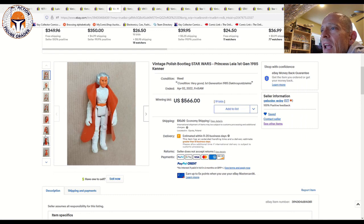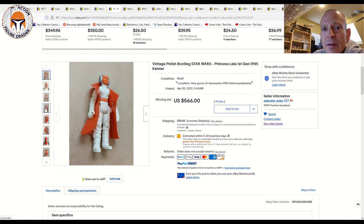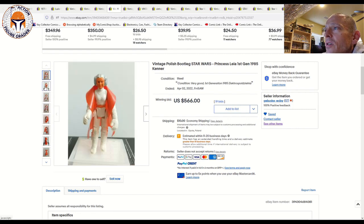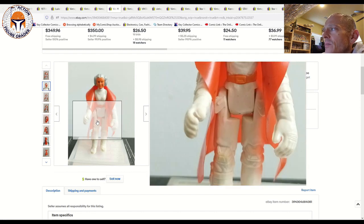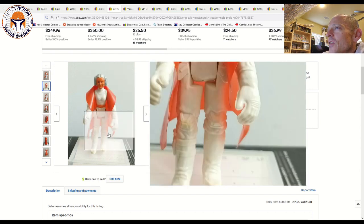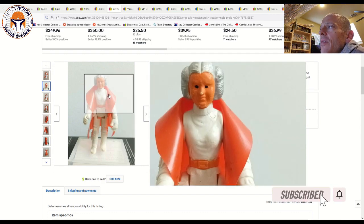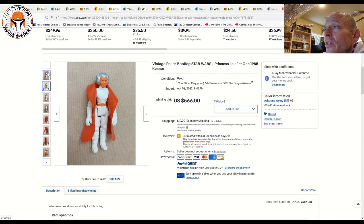She looks like Tammy down in Boca Raton who has been spending too much time in the tanning bed. But these Leia figures, especially with the silver hair, tend to be really tough to find. You can see the oversized hands. Anyway, pretty cool figure. But I did hear from a number of the Polish bootleg experts that they were worried a little bit that this one had a repaint on it. It was just too shiny. But I don't know. It looks legitimate to me.